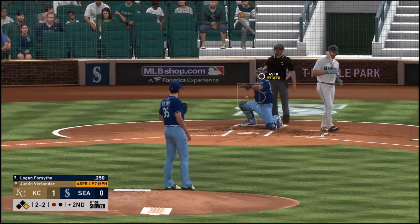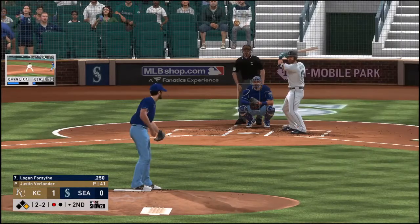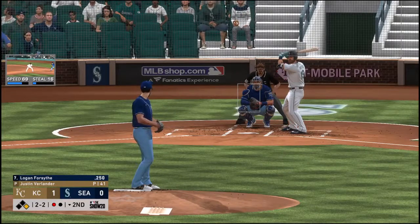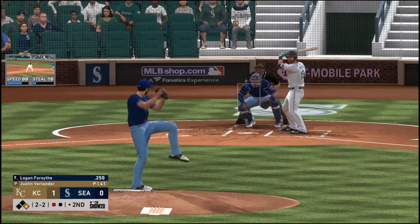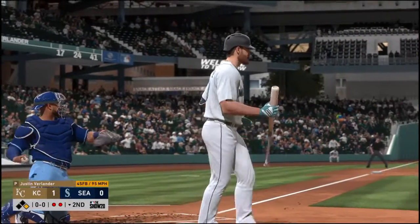To 2 balls and 2 strikes now. He started this guy backwards, couple of off-speed pitches early, followed by back-to-back heaters. He can go either way he wants to go right now. He's set. Here's the 2-2. Swing and a miss on the fastball that time, out number 2.